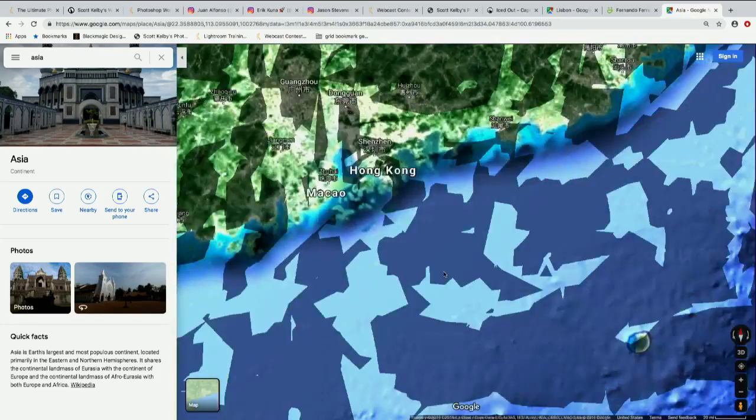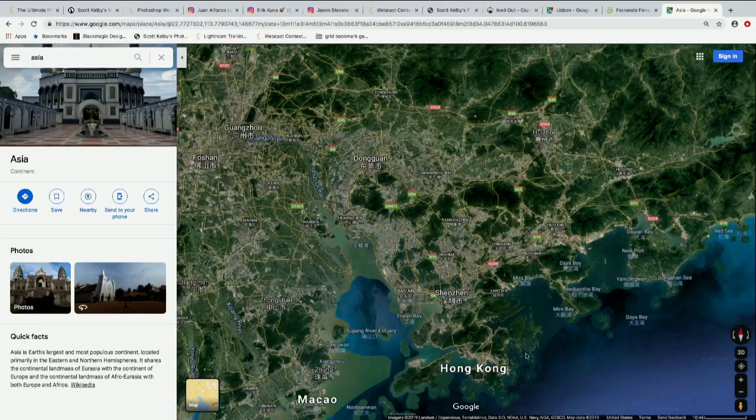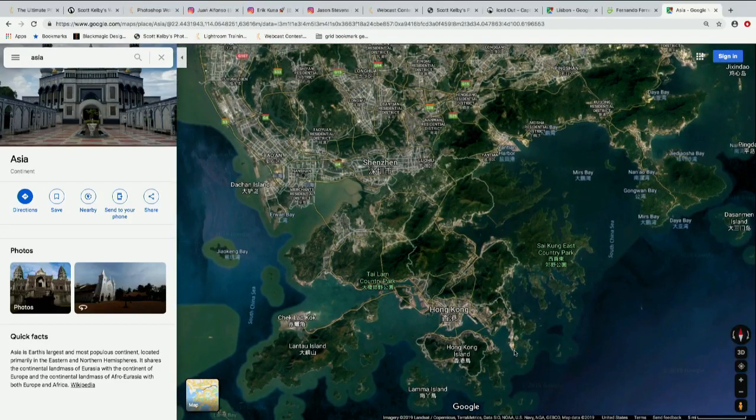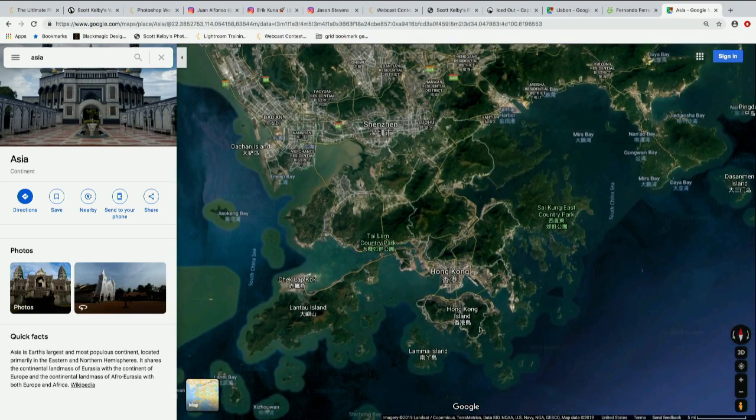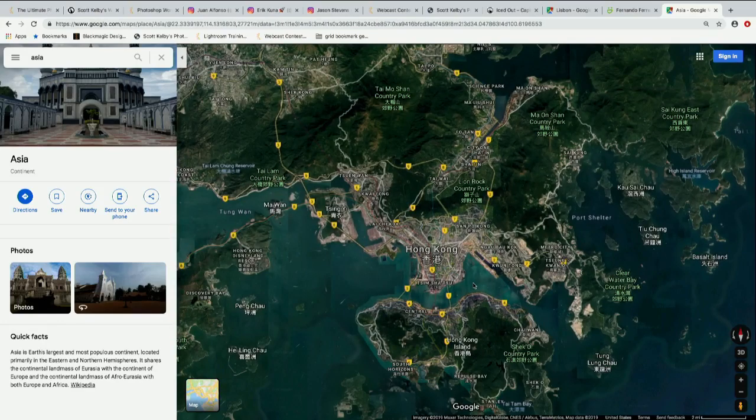Oh, you know what, Scott? On the Kelby One community, I'm remembering at least one member from Hong Kong. So maybe you should contact him and get in touch and see if he can show you a different Hong Kong that you haven't seen yet.